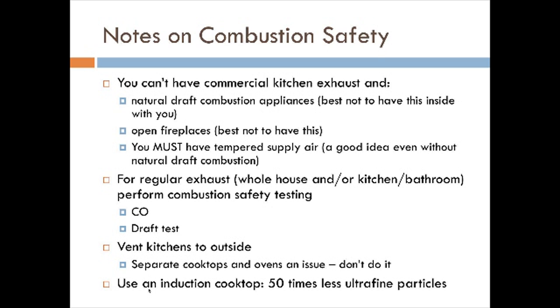I should say, though, that if any particles get emitted from the cooking, they are still there, of course, but the induction cooktop is a good way to reduce the particles that you emit. And admittedly, it's the most expensive, but again, if part of your high-performance home includes high-performance indoor air quality, this is something else to consider.